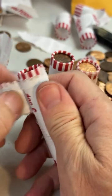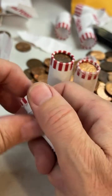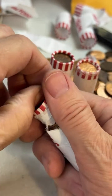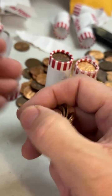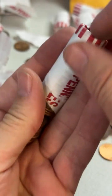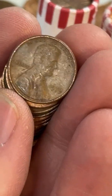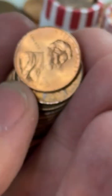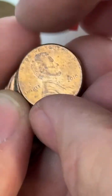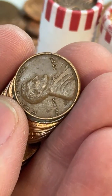Today I found a lot of 70s pennies. Cool. Eventually those are going to be worth some money. Always pull it out. Hey now. It's the coin rhythm method. Exactly. Coinus interruptus. Here we go. 1979. 2015. 2018.